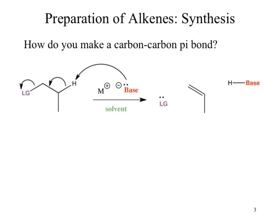Okay? We just get the elimination. What else is the problem with the E1? Not only do we get rearrangements, but it competes with the SN1. So we'd also lose product yield by going through with an E1 elimination. So we really tend to push E2 eliminations when trying to make our alkenes, okay, at least in the lab.